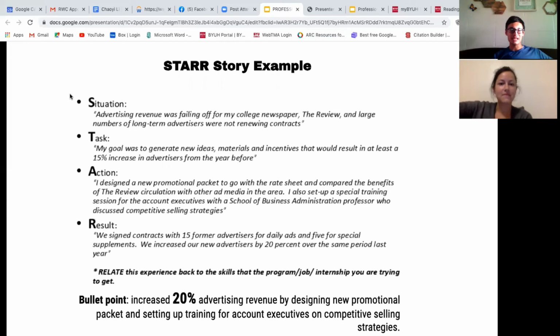So you can start by giving the situation: you had advertising revenue that was falling off at this college newspaper. Then your task, what you did: you made a goal to make new ideas and materials that would result in a 15% increase in advertisers. Then you took the action to describe what you exactly did. I designed a new promotional packet to go with the rate sheet and compared the benefits of the review circulation.